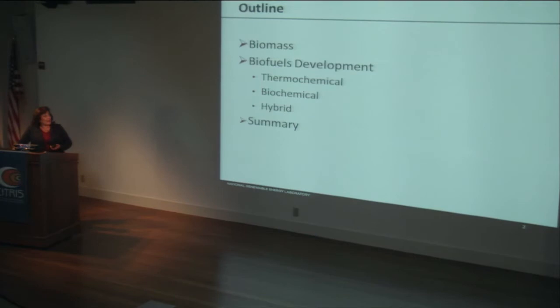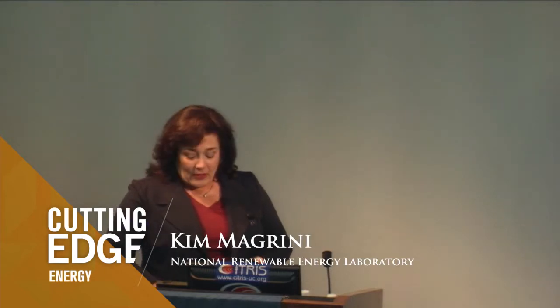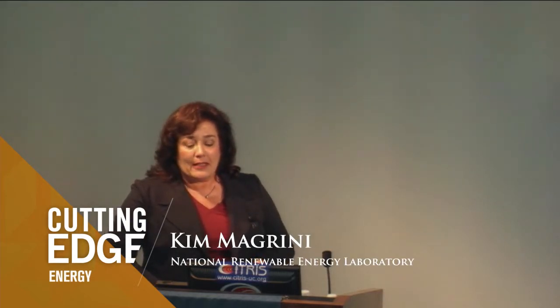But before we get into that, I want to show you what biomass is and what the chemical complexity of these species are as we try and transform them into fuel and chemical components. And then I broke the developments down into three areas. Thermochemical processes, so those are high temperature processes that take biomass to fuels and chemicals. Biochemical, which utilize microbes and algae to do the chemical transformations, and those are generally fairly low temperature processes. And then finally, what's developing are hybrid processes where we're marrying different technologies together to get at fuels and chemicals. And then just a brief summary of what I've talked to you about tonight.